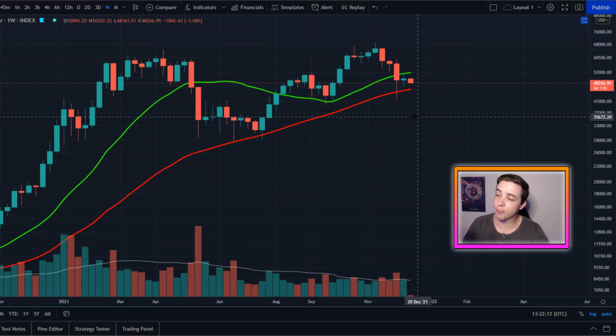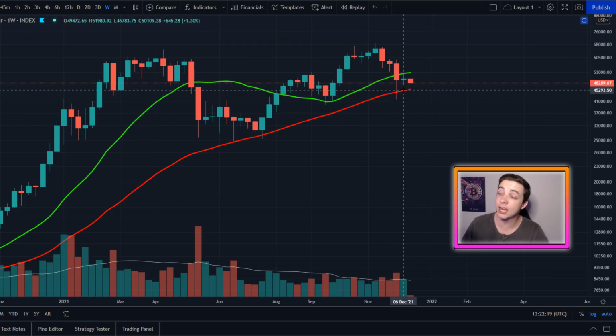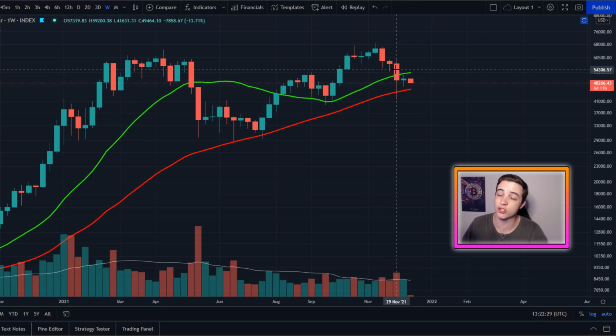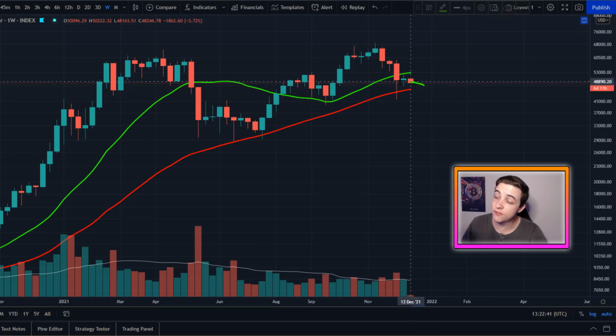So really, for us to break one of these moving averages, we need to see 1 to 2 weekly candle closes below the moving average, which right now, technically speaking, we have broken below the 20-week SMA, because we've now seen 2 weekly candle closes below this moving average, which is obviously not a good sign. That is technically a bearish sign. But as I said earlier, the bulls still have hope here with the 55-week SMA.